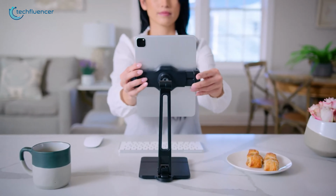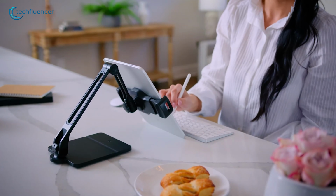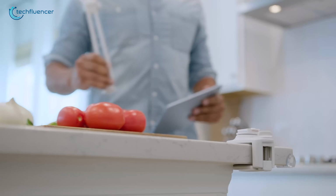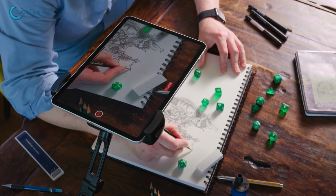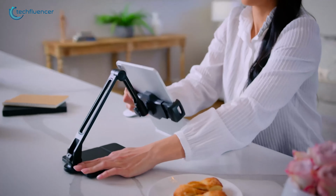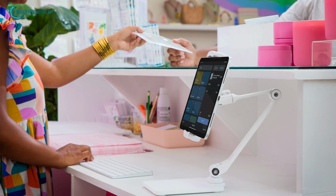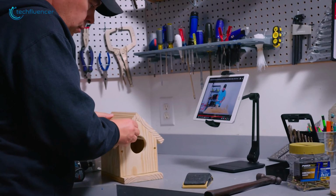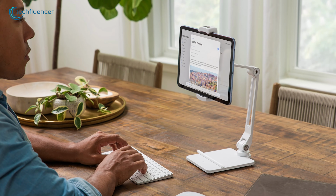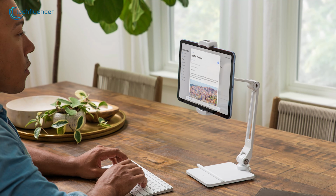Plus, it's fully adjustable, allowing you to raise or lower your iPad to the perfect angle. Plus, the quick release clip makes switching setups quick and easy. The stand can hold your iPad up to 2 feet in the air or all the way down to the base, providing a fully adjustable viewing angle for optimal comfort during use. The downside is that it takes up more space than traditional stands, but if you need a hands-free setup with full adjustability, this one delivers.